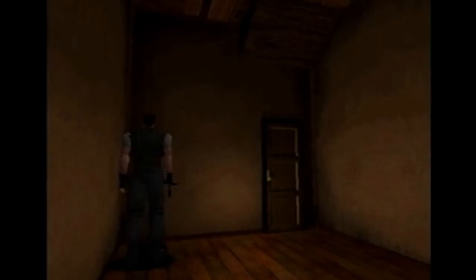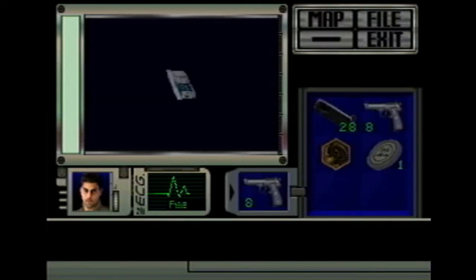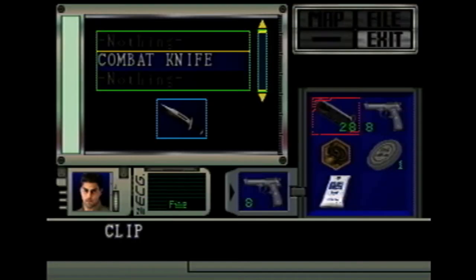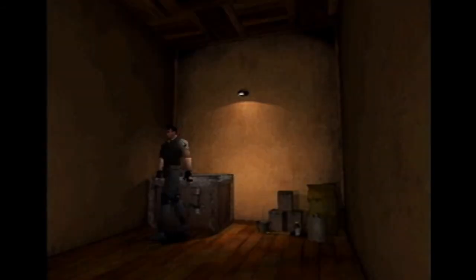This is actually the first survival horror game. Really? Now I know what you might be thinking. Naga, what the hell are you talking about? There were other horror games before this. You're off your rocker. That is true. However, this is the first game that has used the term survival horror. Ah, right. Capcom actually invented the term for this game for marketing purposes.